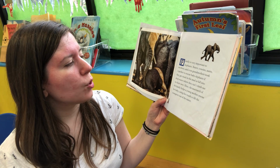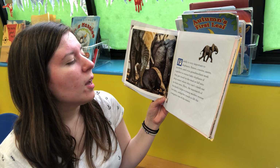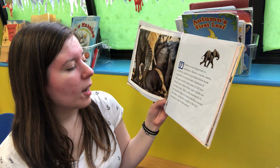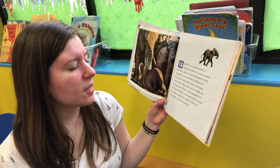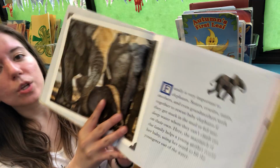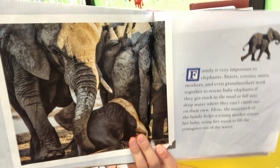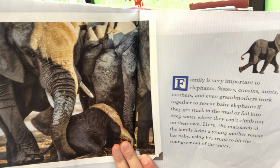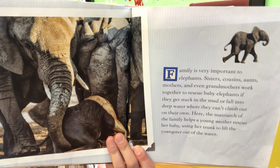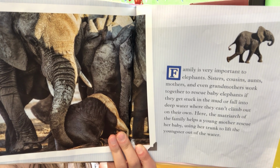A family is very important to elephants. Sisters, cousins, aunts, mothers, and even grandmothers work together to rescue baby elephants if they get stuck in the mud or fall into deep water where they can't climb out on their own. Here, the matriarch of the family helps the young mother rescue her baby, using her trunk to lift the youngest out of the water. So look, if a baby is stuck in the mud, the whole family helps get the baby out. The mom, the uncle, the cousins, everyone is helping to rescue the baby. Just like our families help us, elephant families help each other. So let's see what happens next.